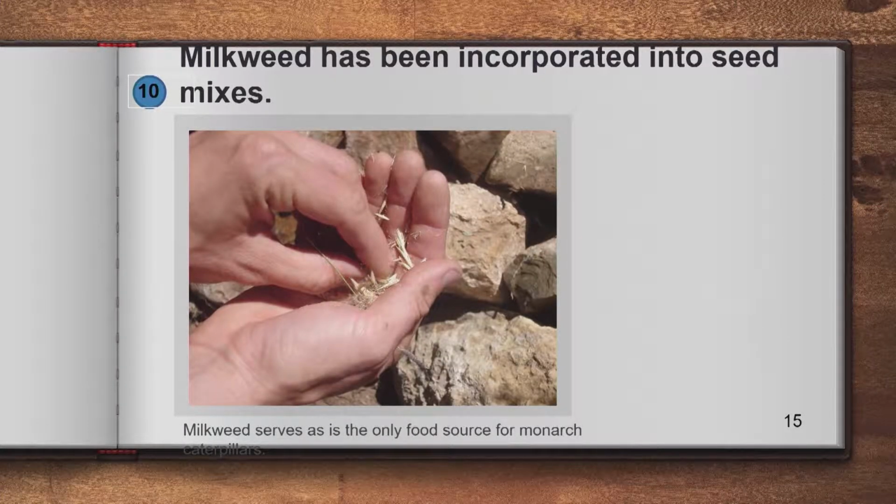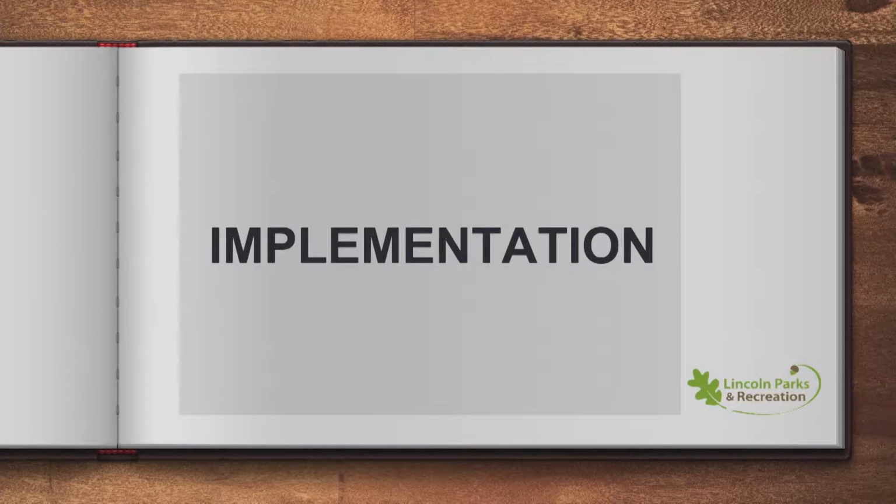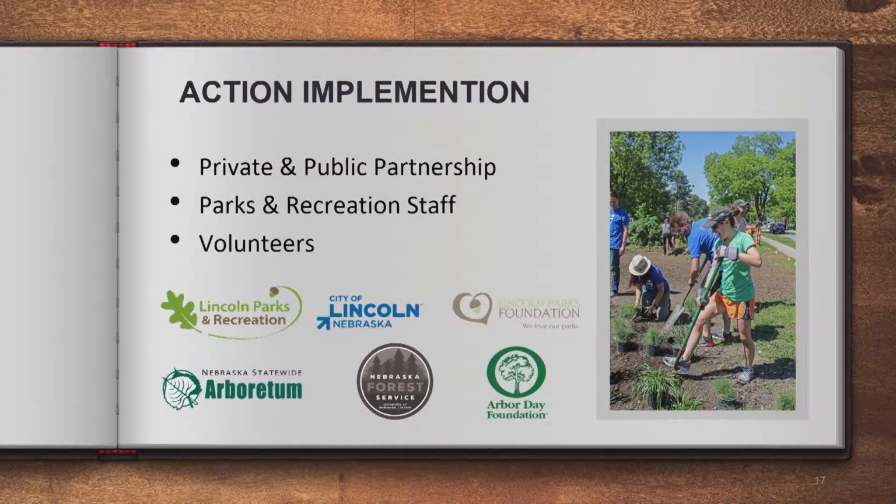Milkweed has been incorporated into seed mixes. Milkweed serves as the only food source for monarchs. The implementation of these projects relies on a number of resources, including private and public partnership, parks and recreation staff, and of course, volunteers.